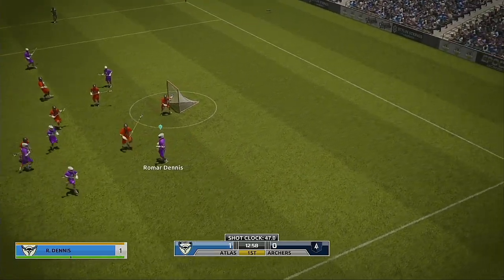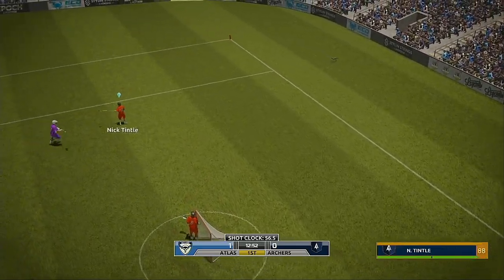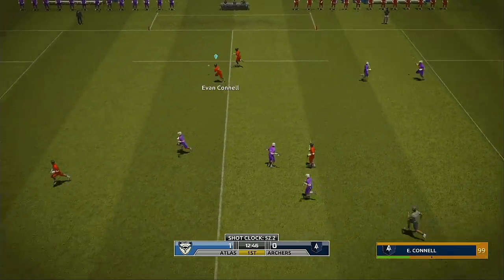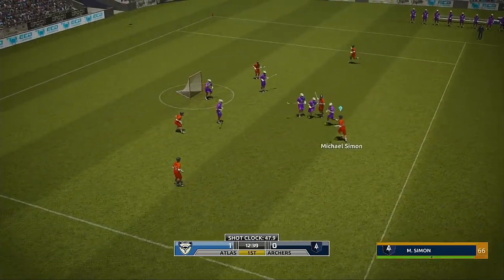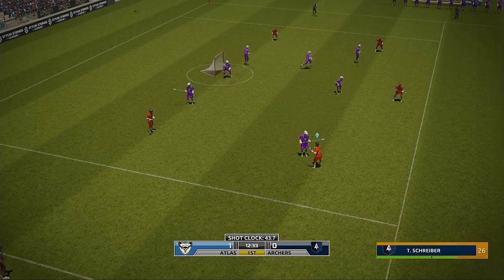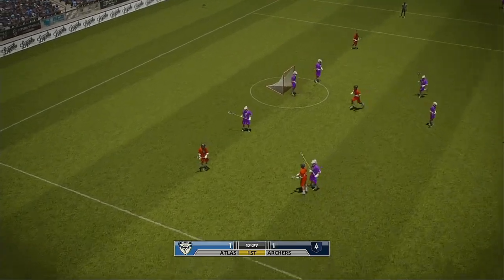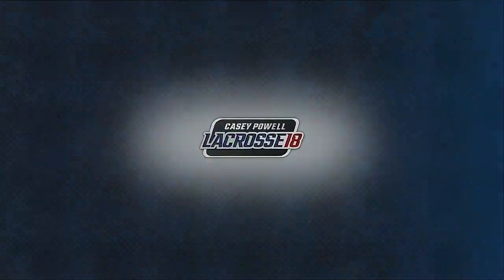32. Ball stop center. One. Kenny Barry saved by the goalie. Connell. Ball stop center. Schreiner gets the pass. With the bullet shot, scores. The home team bring it level.